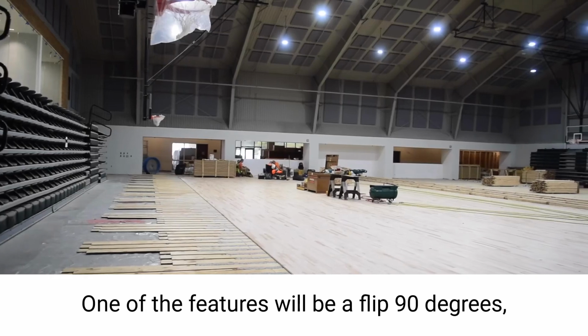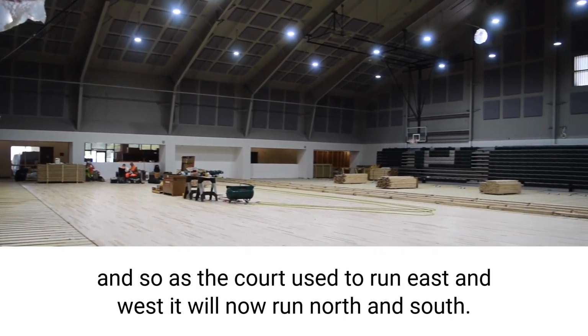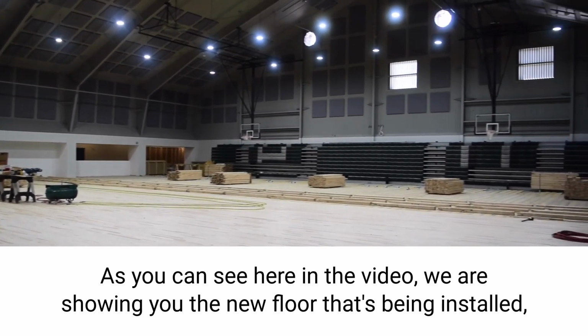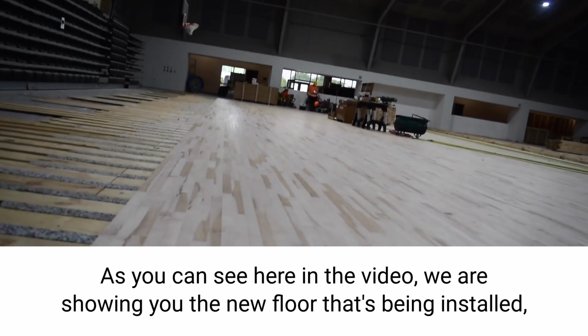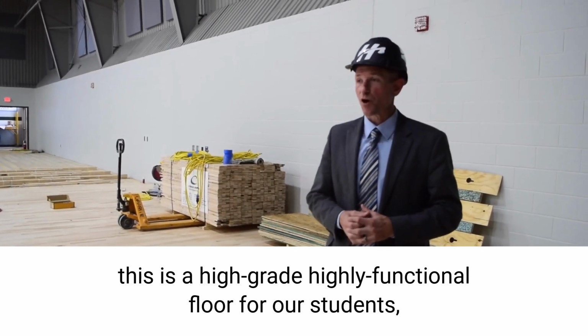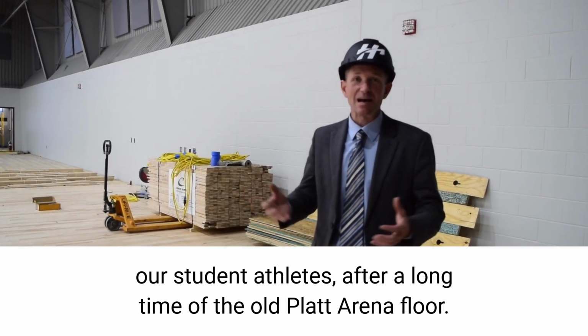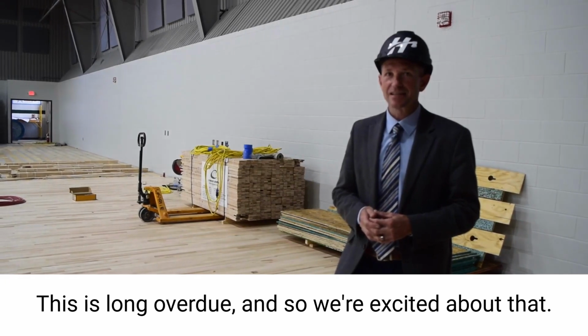One of the features will be a flip 90 degrees, and so as the court used to run east and west, it will now run north and south. As you can see here in the video, we are showing you the new floor that's being installed. This is a high-grade, highly functional floor for our students and our student athletes. After a long time of the old Platt Arena floor, this is long overdue, and so we're excited about that.